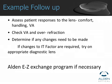At this point, you have dispensed the lens and you've waited a week to 10 days and you're ready for a follow-up visit. So the first thing you would do would be to assess the patient's responses to the lens, comfort, handling, what their visual acuity perception is. And then you will actually check the VA and do an over-refraction. Determine if any changes need to be made. And if changes need to be made to the IT factor, you need to try on the appropriate diagnostic lens from your set. If you do have to make an exchange at this point, Alden has a very easy exchange program where you do not have to return the previous lens.